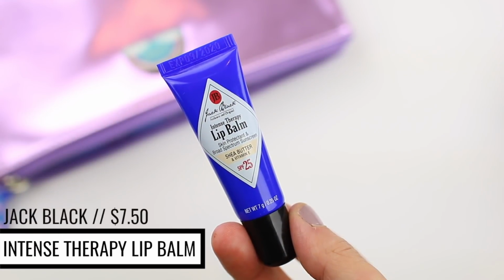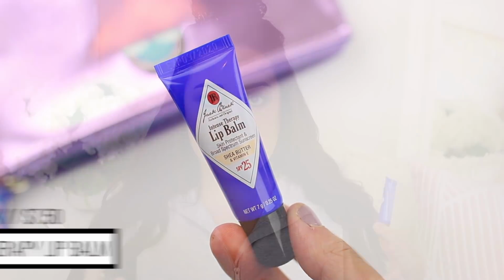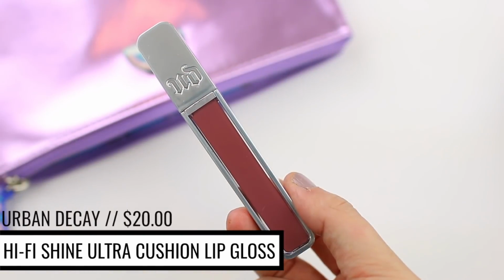A lot of times I won't even wear a lip product, or at least a colored lip product, I'll just go in with the Jack Black Intense Therapy Lip Balm. This one is SPF 25, so it does protect your lips when you're outside, and it's comfortable and glossy and great for everyday wear. But on days when I want something a little bit more colorful and fun, I'll just go in with a lip gloss. I skip lipstick, I skip liquid lipstick just because I don't want to be uncomfortable. I just want something comfortable and fun and easy to wear. So I've been wearing the Urban Decay Hi-Fi Shine lip gloss in the shade Back Talk.